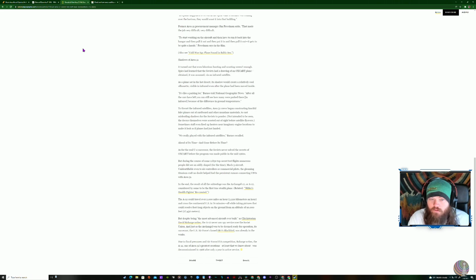So if they had the Oxcart up on like a radar pylon, for example, casting a shadow, or even on the ground for that matter, just like cars in a parking lot would do the same thing, it would cast a shadow and change the ambient temperature around it.